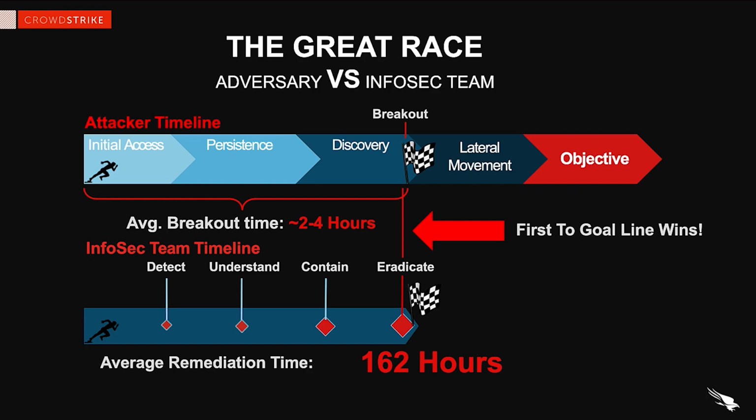or destruction or extortion. But the eye-opening reality is that according to a recent poll of over 1,900 organizations, the average time for an internal security team at those organizations to be able to detect, understand, and remove the adversary is a whopping 162 hours. So that essentially gives the average adversary, that's not even the most advanced nation states that we see, plenty of time, right, weeks, to achieve their objective. And that is not good enough. And we will lose the battle almost every time if we don't change this paradigm of speed.